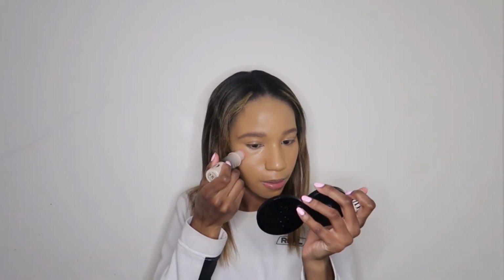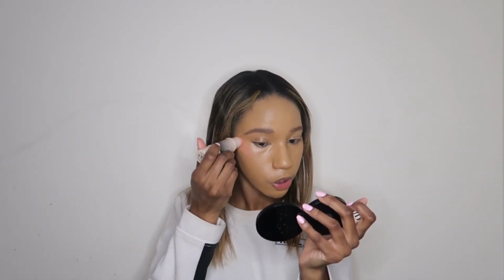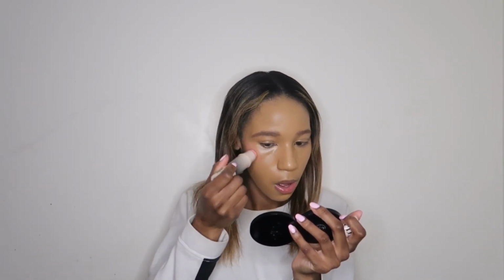There's so many ways people apply this. I literally just glide it in the area that I want it to go. I do it higher up on my cheekbones because every day I'm feeling different. Some days I drag it down, some days I go in twice with it, some days I just do a little bit up here, which I really love to do. I'm going to do a little bit on the nose area. I'm literally going to circle that part of my nose and just circle it in.